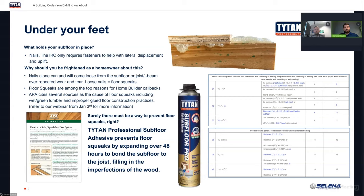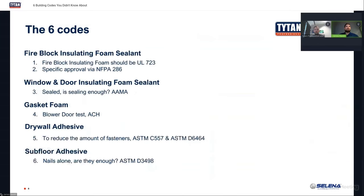So let's go back. Let's review the six building codes here briefly. First, with fire block, we talked about it being UL 723 listed and tested, or the ASTM E84. There's also the special approval with the NFPA 286 for polyurethane adhesive. Now, the next part was, is sealing enough around your windows and doors? I say it's not. I say you need to have a window and door foam that's AAMA approved and tested, and that would be sufficient, in my professional opinion, to actually seal and insulate around your windows and doors.